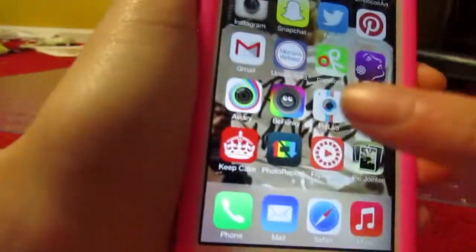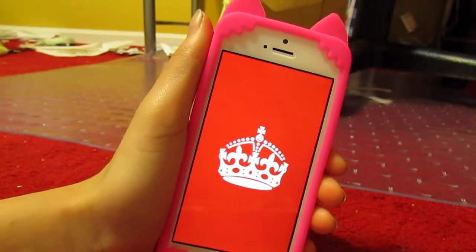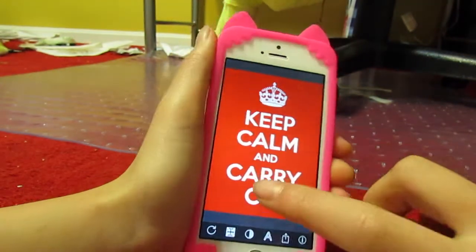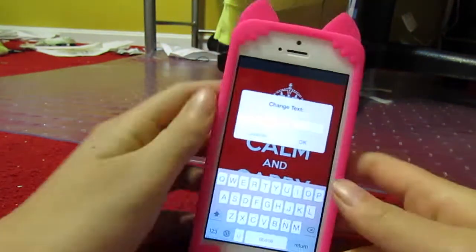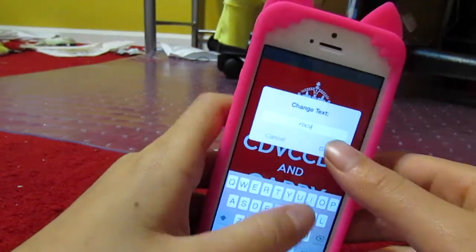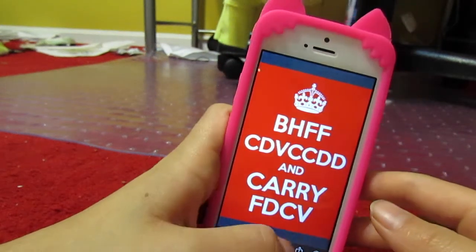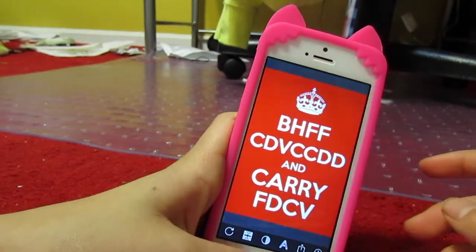And then this one's called Keep Calm and Carry On. It was 99 cents, but all these apps are free unless I tell you so. So you can just make different ones. You can edit the text. I'll just type in random stuff. So yeah, and you can change the background and everything.